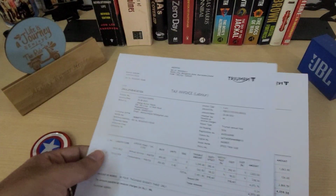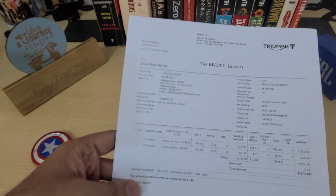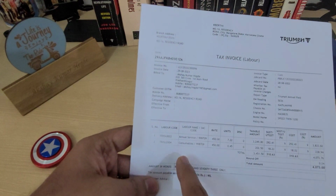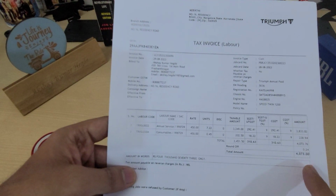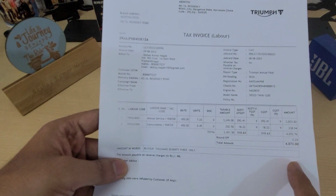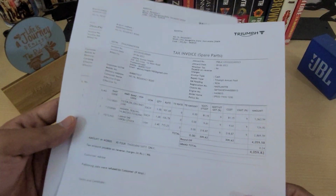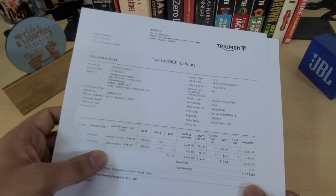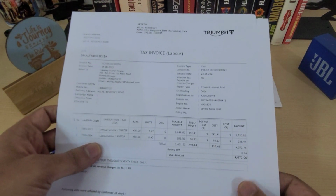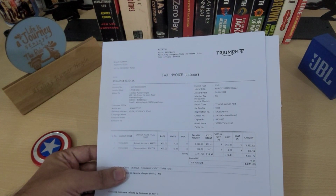And once we come to the next bill, which is the labor bill, as you can see, the annual service and consumables are the 2 items that have been listed here, and the labor cost here is 4,073. So as you can see, the spare parts cost less, 4,060, than the labor, which is 4,073. Yeah, they're almost equal, but there is some difference, and this is a higher amount, right?